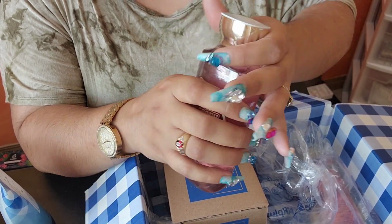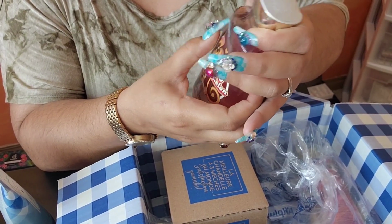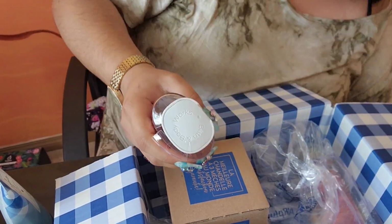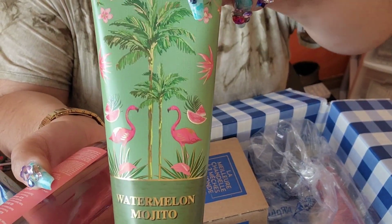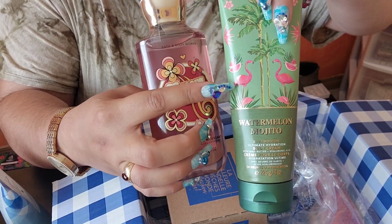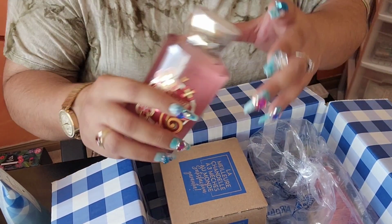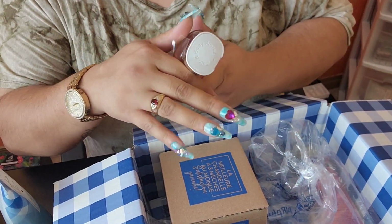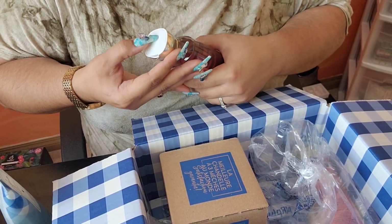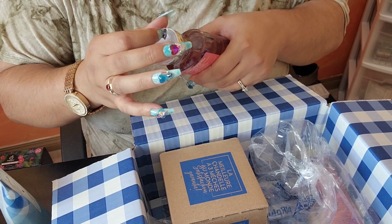But this one is giving Jolly Rancher. Like, I feel like this scent is more watermelon. It's more juicy and sweet smelling to me than the Watermelon Mojito. I did get the Watermelon Mojito in this cream, but like I said, I like this watermelon scent better than this one. This one was good. Like I said, don't get me wrong, it's giving gum, Hubba Bubba gum. But this one's giving Jolly Rancher, and it's sweet and a little more intense. I like more of a stronger scent.